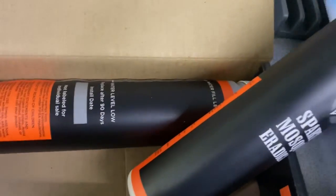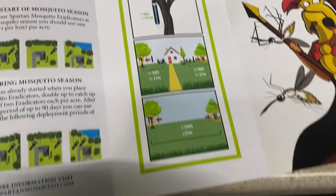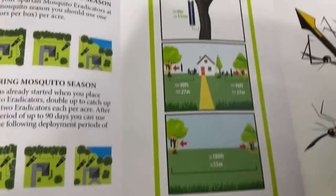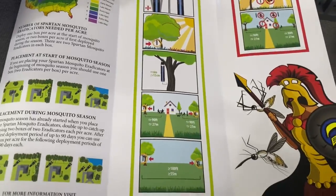So you hang them up a certain distance away from your area, and they can cover up to an acre for getting rid of the mosquitoes. So you hang them away from where you want to be hanging out, and it attracts them to it, and then I believe it kills them. So we're gonna give these things a shot, hang them up out here, and keep the mosquitoes away.